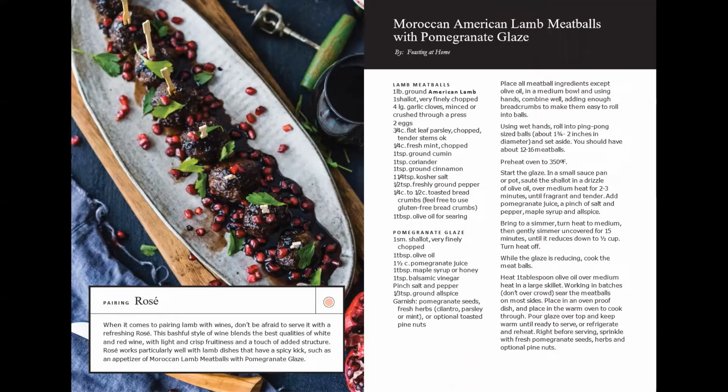So while it can be served chilled and should be served chilled, it also adds this kind of crisp, light, easy component to the palate and goes really well with all sorts of dishes because it has a little bit more oomph, a little bit more structure and texture from the grape skin exposure. It does really well with certain red meats, particularly lamb.